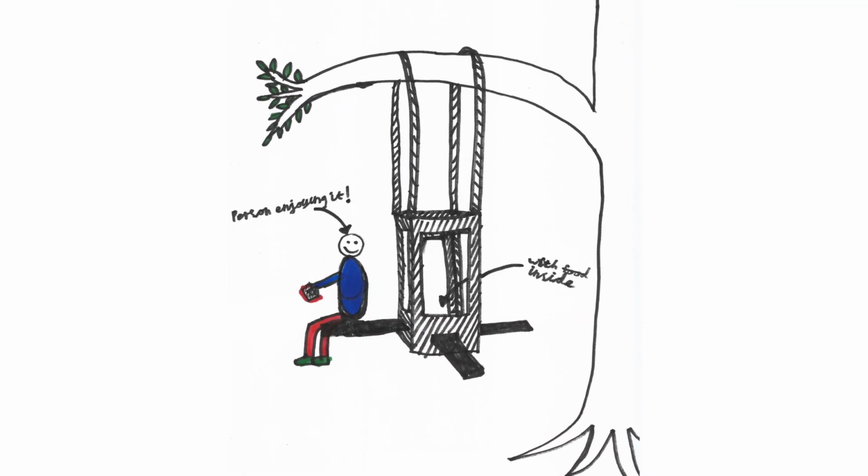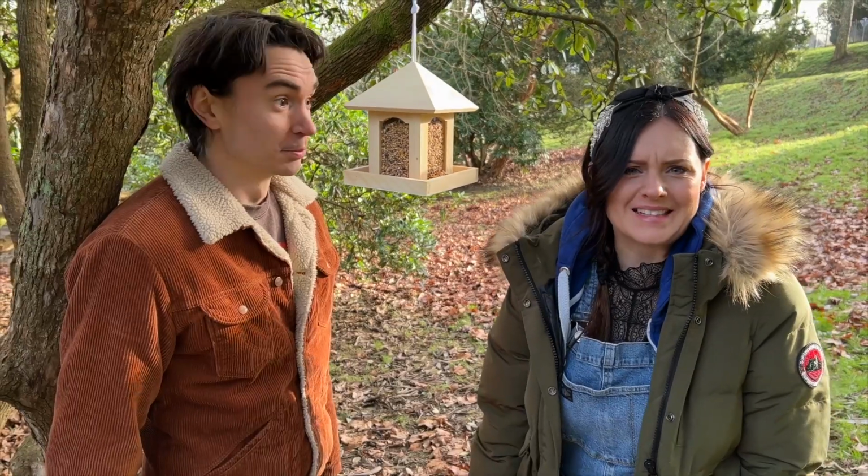It's a giant bird feeder, but for humans. And that's what we're making today. Let's build this!